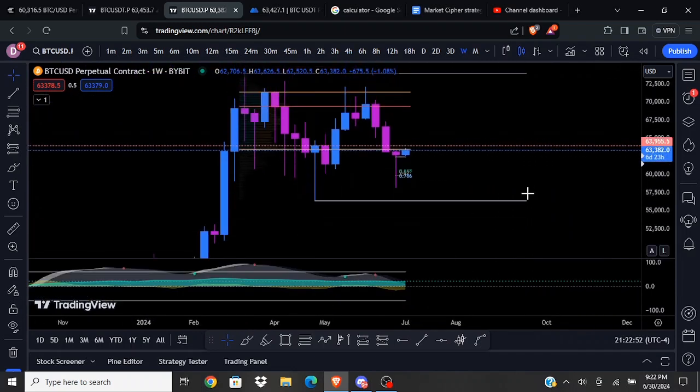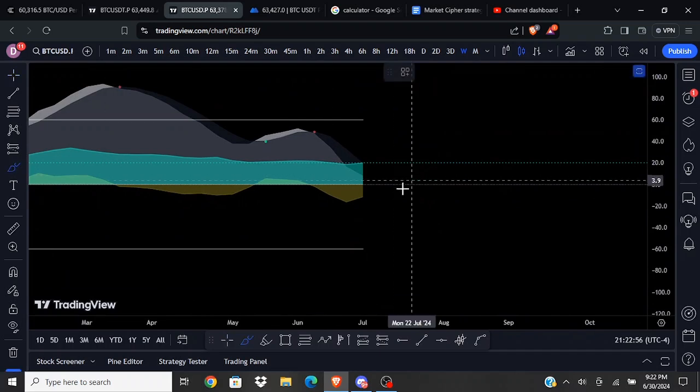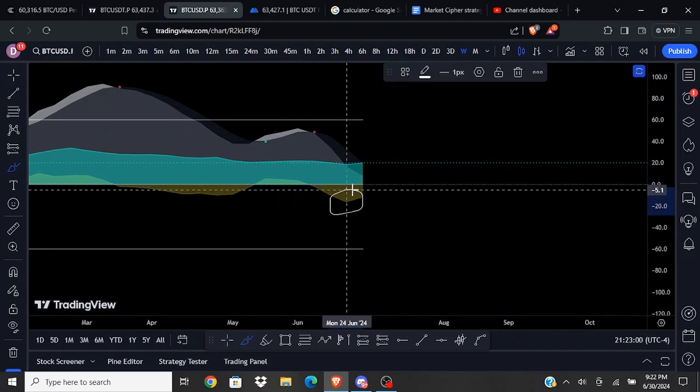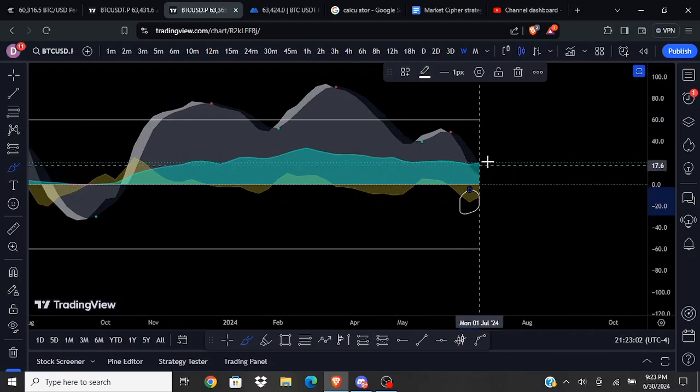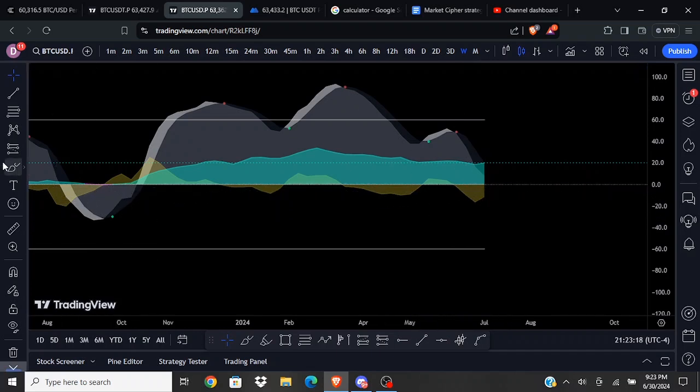Now let's do some top-down analysis. I will start off on the weekly time frame, and what we see here is that the VWAP is starting to get a move to the upside. This is potentially the early sign of us maybe producing some sort of a bottom here. The VWAP is the fastest Market Cipher B oscillator, so it will bottom out before anything else.